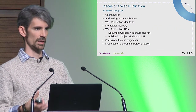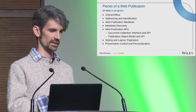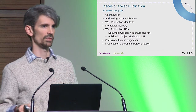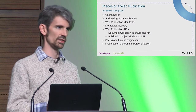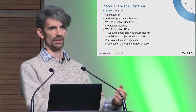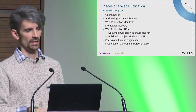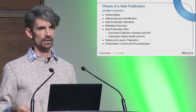And these are the chunks that make up a web publication. This is not a portable web publication on this slide, that comes later. So even just a web publication needs to be online and offline. The difference between a portable web publication and an offline web publication is that with the offline web publication, you're still viewing through the browser that got you the thing in the first place. So at this point, that bullet point, it's just a web app that goes offline, basically.